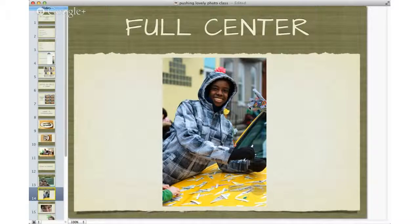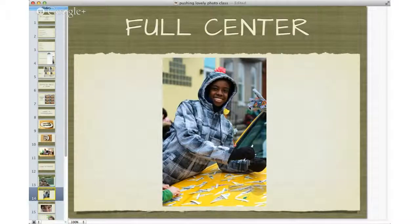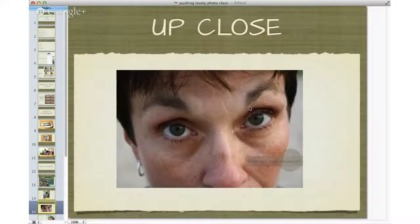This is Lorenzo. The focus is on Lorenzo and what he's working on versus having the background in focus as well as the subject. It really sets him apart from what's in the picture. But be aware, up too close is too much. Sometimes you want this, sometimes you don't. It all depends on what the story is that you're telling. Are you telling the story of the whole person, or are you trying to make a point?